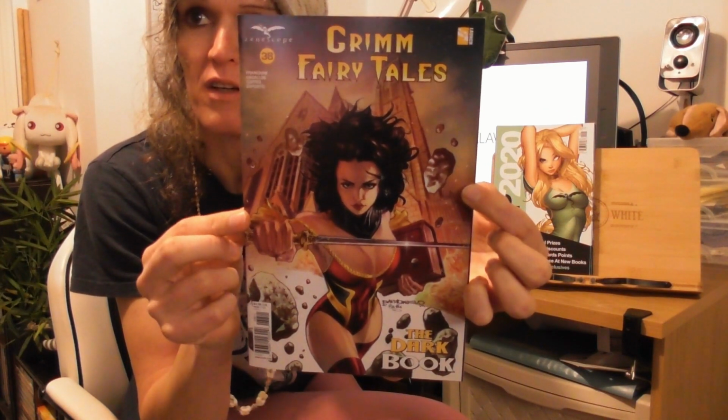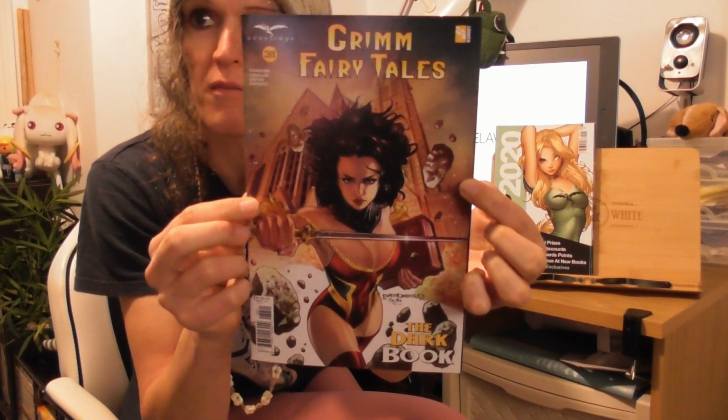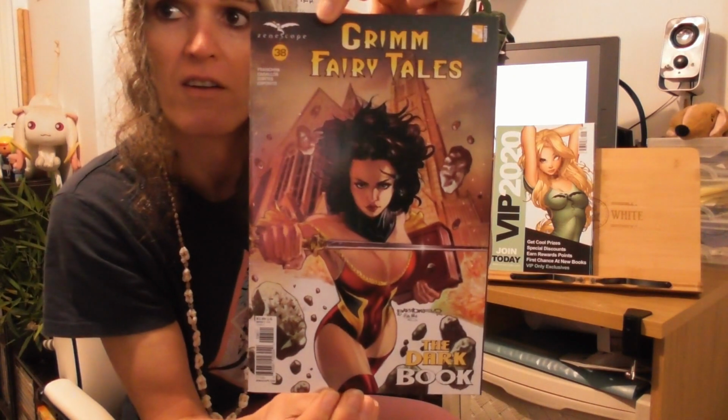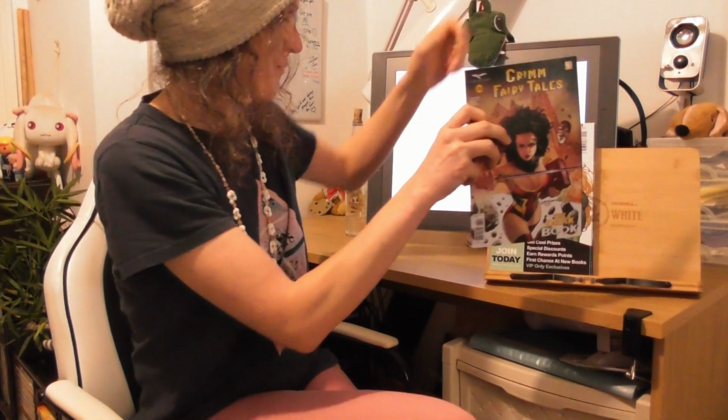Straight away, issue number 38 of Grimm Fairy Tales, the Dark Book. Yeah, this is cool.